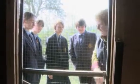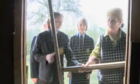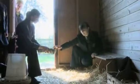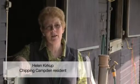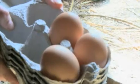Go in and see if there's any eggs. This is the best bit of the day, isn't it? I'll move that for you. Great. That's it. Who's going to collect the eggs? There's a constant stream of children coming over, which is convenient for them. I'm just alongside the school, so they can pop along through the gate to feed the animals and collect the eggs every day.